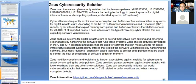How do they exploit this? It is typically like a zero-day cyber attack. They do not know until the attackers reveal the attack. This exploits software vulnerability, and in relation to software vulnerability, that is what Zeus does. Zeus enables systems for digital infrastructure to defend themselves. They defend from existing and emerging cyber attacks by hardening the software.